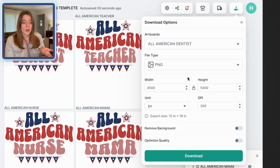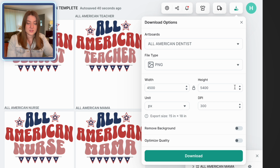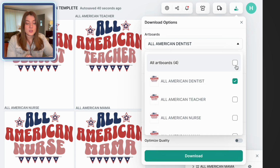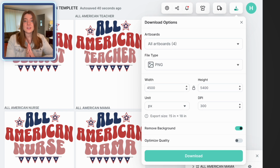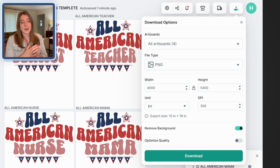And you're just going to go ahead and download it like you really would any other print-on-demand design. So the size looks good, the DPI is good, and I'm just going to go ahead and remove that background and push download. Now, one other thing that you can do is you can click all artboards, and then you can just push download, and it is going to download them into a zipped file for you.